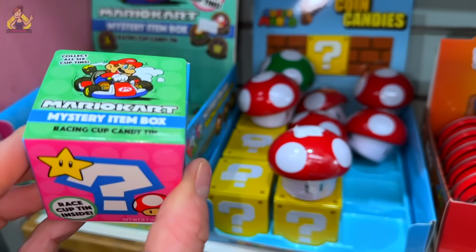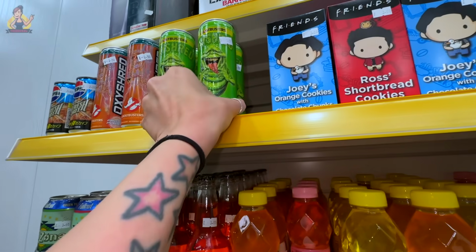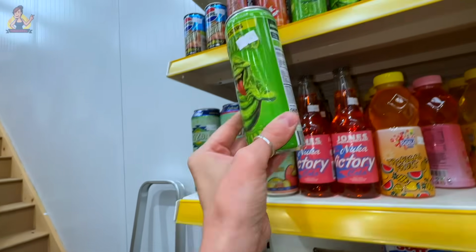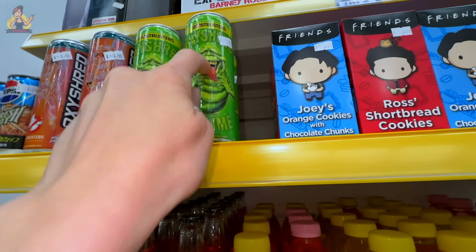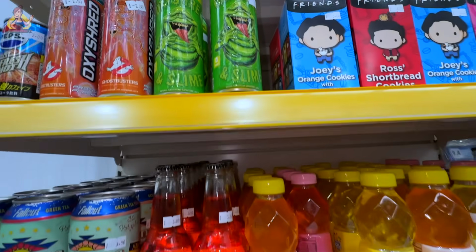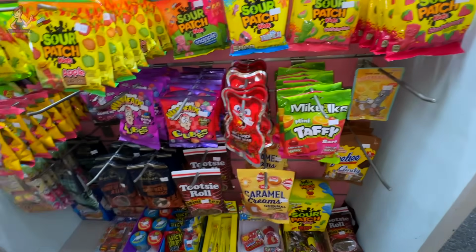And then you've got your mystery item boxes. Take your pick, because there's absolutely tons. Oh, what? I just feel like I should just take one of those home just because. But I'll get one of them tomorrow, because that is freaking mint. And that's like 3D effect embossed Slimer. Wow, Jess would love this. There's so much good stuff.